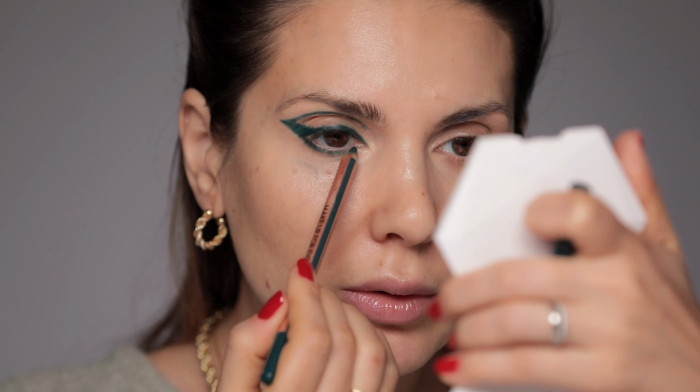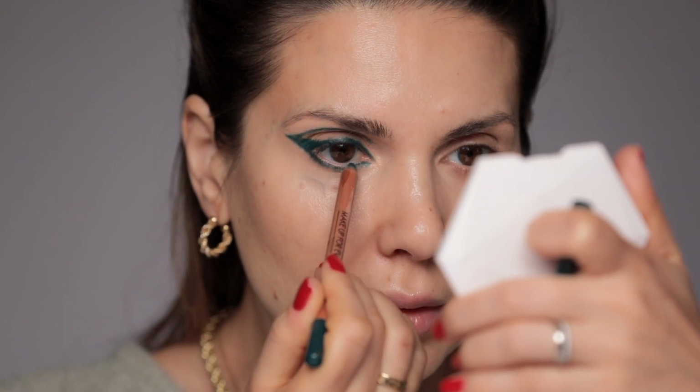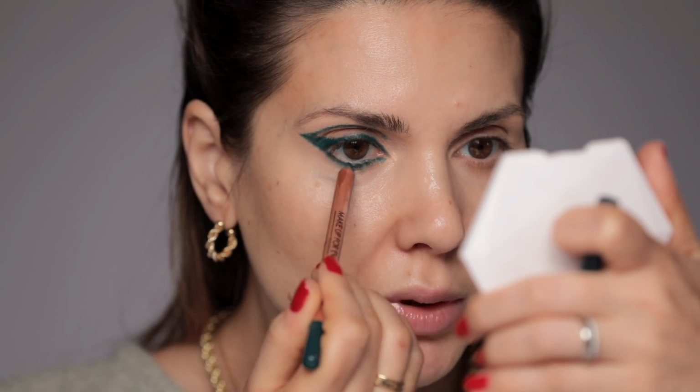Okay, then I fill in this part. Get it on the lower lash line. In between them.